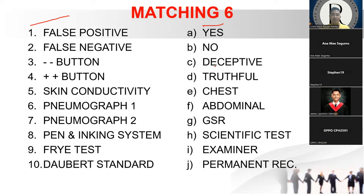One, false positive. Two, false negative. Three, button. Four, positive button. Five, skin conductivity. Six, pneumograph. Pneumograph 1, 7, pneumograph 2, 8, pin and inking system, 9, pry test, 10, Dovert standard. Okay, so letter yeah. Okay, choices pa.